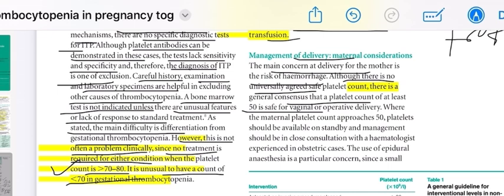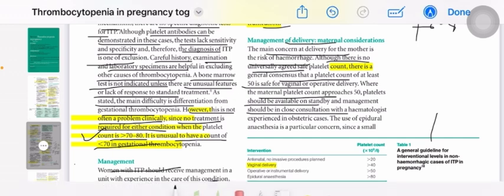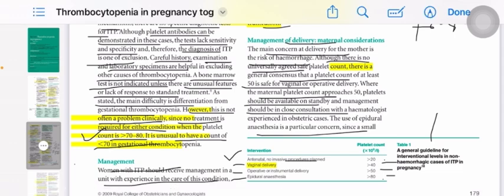When the maternal platelet count approaches 50, platelets should be available on standby and management should be in close consultation with a hematologist experienced in obstetric cases. The use of epidural anesthesia is a particular concern. So, if no invasive procedure is planned, the platelet count should be at least more than 20; for vaginal delivery more than 40; for operative and instrumental delivery more than 50; and for epidural anesthesia at least more than 80. So you have to maintain the platelet count at least in this range.